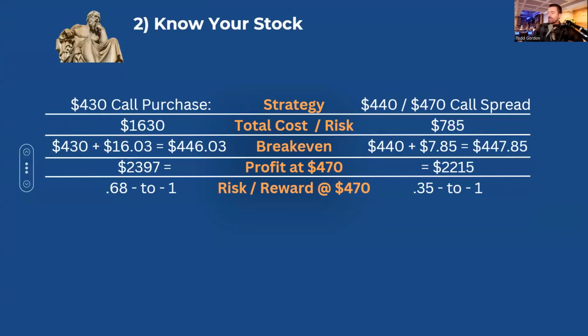So if we just compare these two, right? If we bought the 430 calls, $1,600 at risk, break even 446, and the profit on the trade if we get up to 470 is $2,397, for a 0.68 to 1 risk to reward. If we did the 440/470, risk is $785 as compared to $1,630. Break even is still the same, 446, 447. Your profit at 470 on the underlying is $2,200, where this is $2,400, pretty much the same. And your risk to reward goes from 0.68 to 1 down to 0.35 to 1.